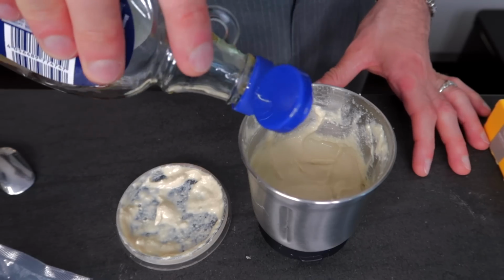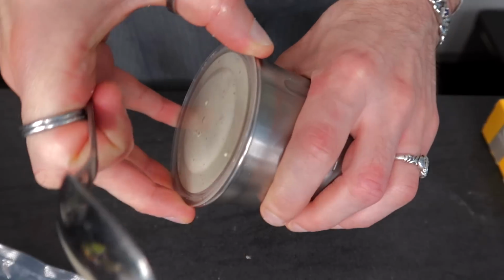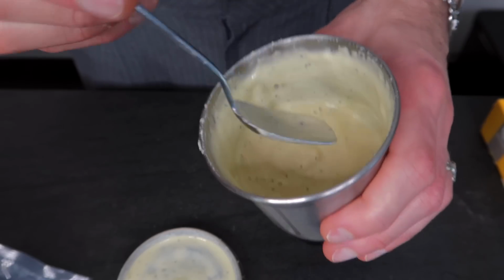Okay, we can add maple syrup because it's definitely not sweet enough. I don't want to make it more liquid, so I'm not gonna add any more passion fruit juice. Maybe we can just open up a passion fruit and add that. Okay, I'm gonna put half of a passion fruit in there. All right. Now it's a little too liquid, maybe.